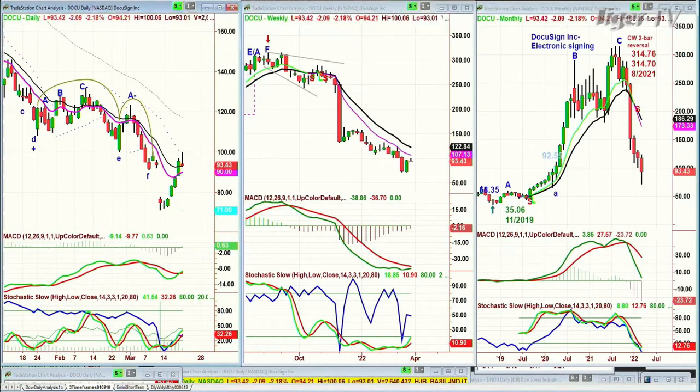So, yeah, this DocuSign, and you remember, I love that it filled the gap. I love that it filled the gap. If DocuSign could actually start to trade and hold, it is at 93.71, DOCU. If it can hold, 90 is too little.